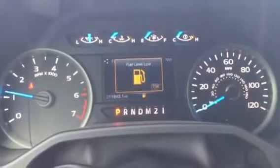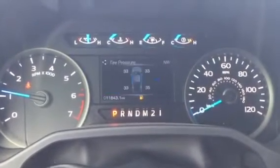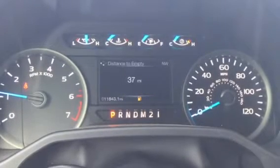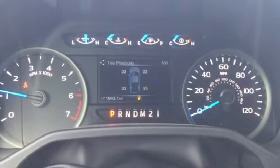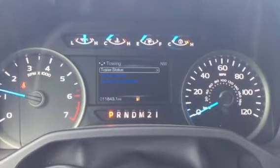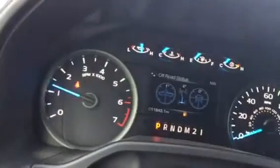Okay, for starters, we've got a really awesome LCD display right in here that goes over miles till the gas tank is empty, digital speedometer, tire pressure gauge, transmission temperature. You can have it show you all kinds of really cool information about towing, being off-road, how your truck's sitting, steering wheel, all that good stuff.